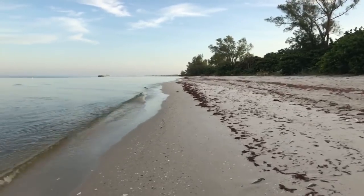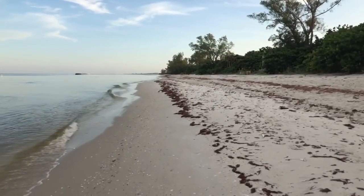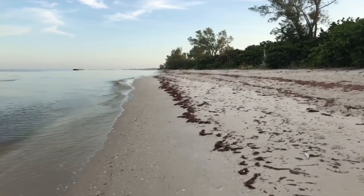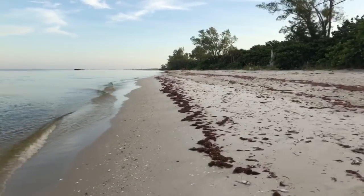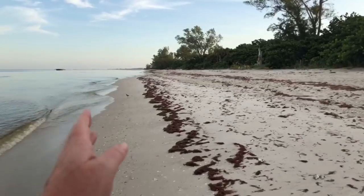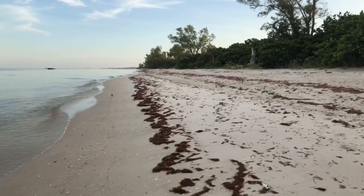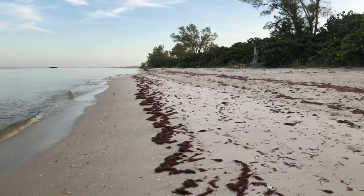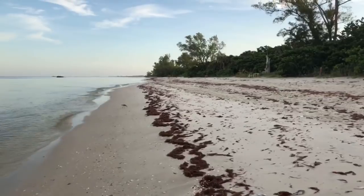A couple of years ago, our beach was literally lined with dead fish from red tide. They were head to head all the way this deep on the beach. The whole entire beach covered with dead fish. That was the worst I had ever seen it.